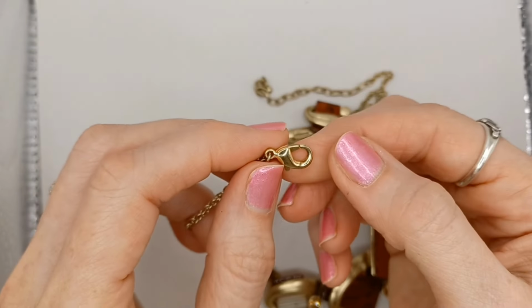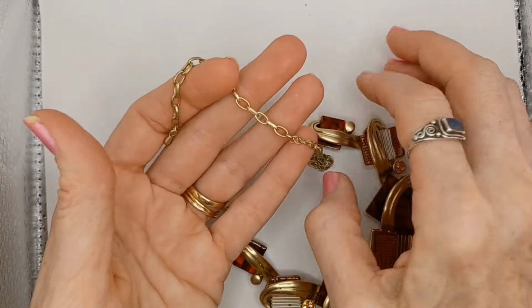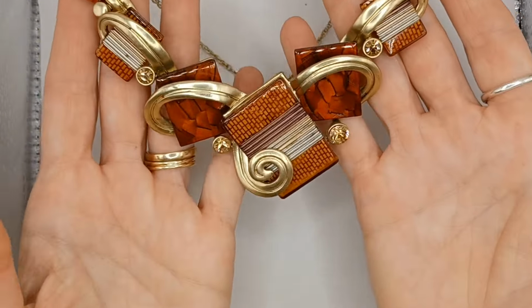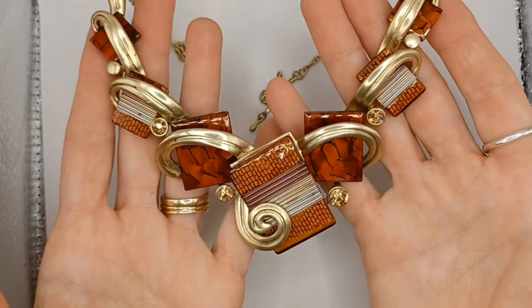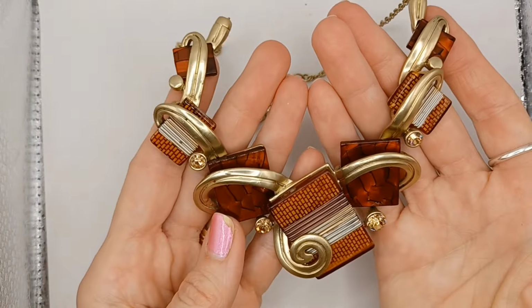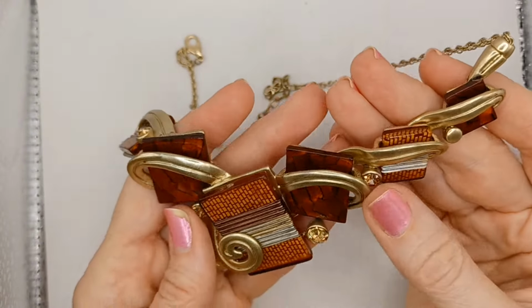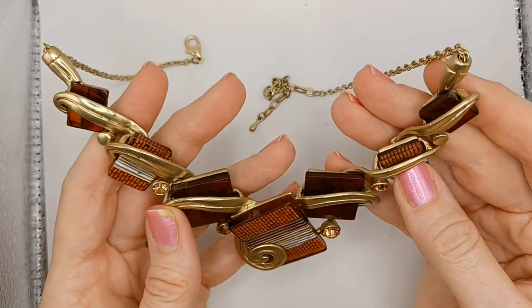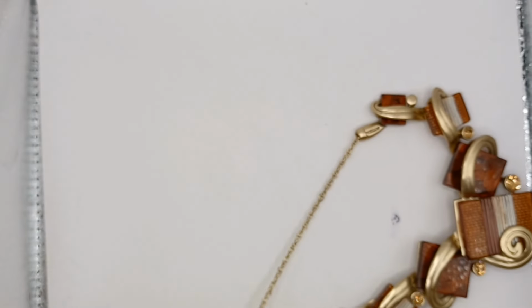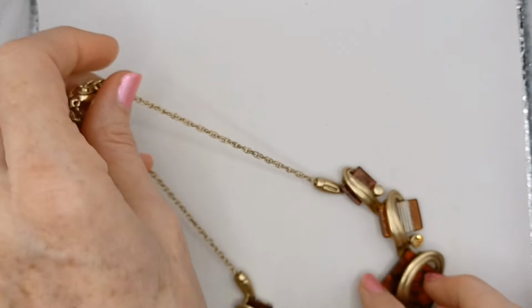So back to this. I don't see any wear or tone loss on the clasp. It's a matte gold tone, and it has the effect of this ribbon being woven through all of these gorgeous honey amber art glass pieces with these golden citrine or topaz colored rhinestones. Gorgeous, gorgeous, gorgeous. That's very much like something an art teacher would wear, I think.